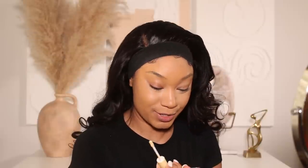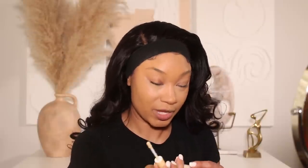Anyways, moving on, I'm gonna try this color corrector from e.l.f. I thought this was super interesting. This is their camo color corrector and this one's in the shade yellow. I'm just gonna use a teeny tiny bit of this on the under eyes because I already double layered that concealer, so I definitely don't want to go in with too much more product, but I'm super curious to see what this looks like. So yeah, we're just gonna go for it.